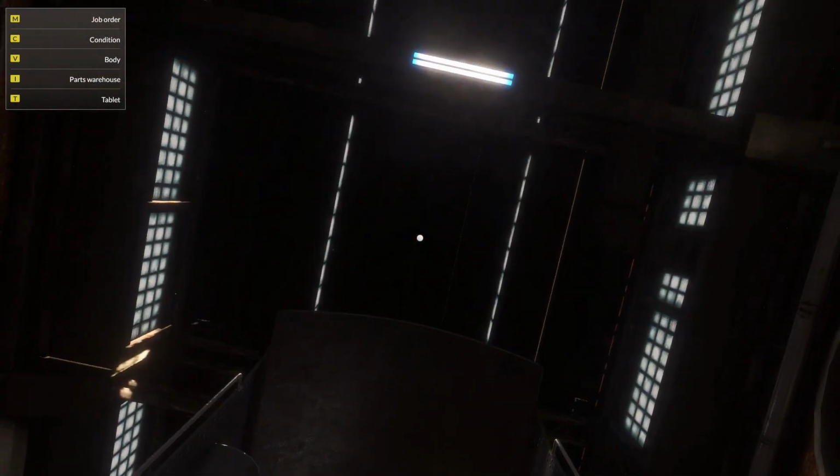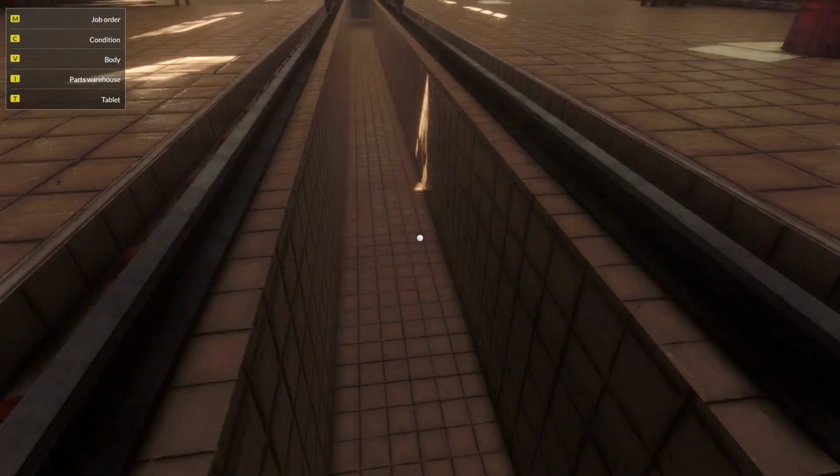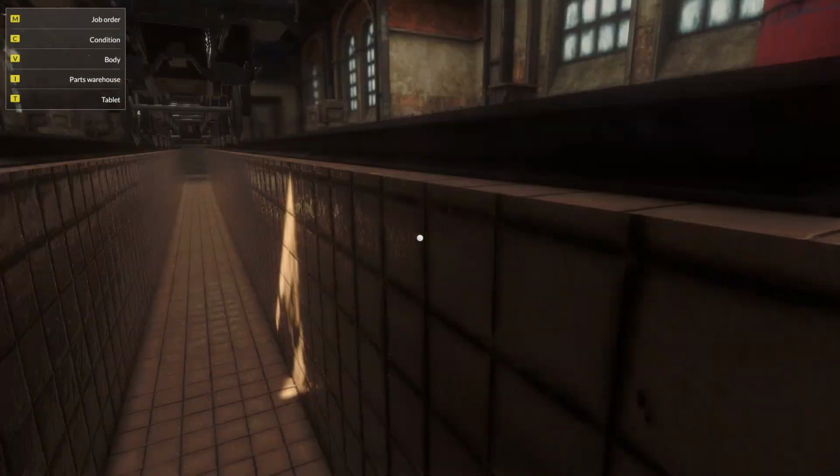Oh, how did I end up under the train? Okay, I must have fallen in. Wow, this thing looks like a bathtub, like an old tile bathtub or something.